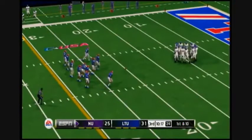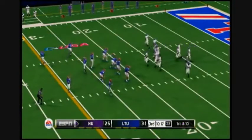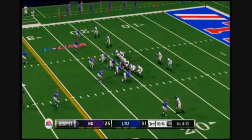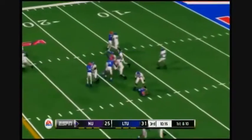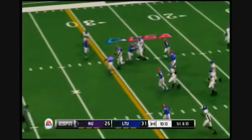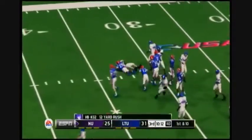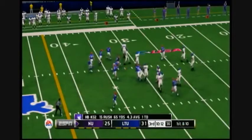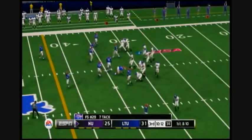This deficit can be easily overcome, sure. But they have to be thinking if they don't get something going on this series, the burden is going to be felt by their defense. Handoff up the middle. Gets out to around the 32. Gain of 12 on the play. 1st down.